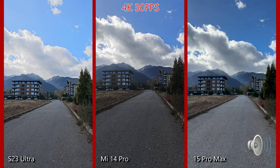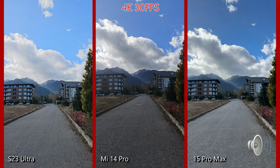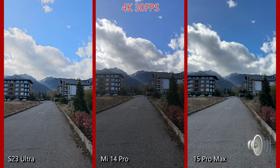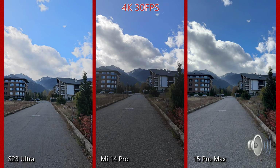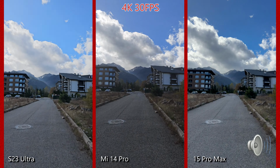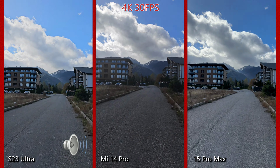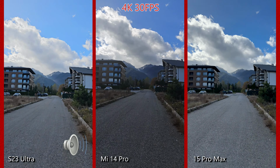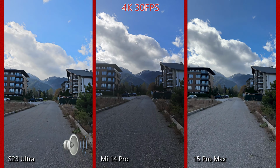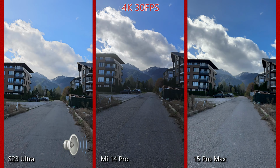Did Xiaomi improve their camera with this new Omnivision sensor, or did they make a downgrade from last year's 1-inch sensor? We'll check that today. So, 4K 30fps on three devices. I'm walking now and I will start running to check the stabilization on the three devices. Is it better on the iPhone, on the Galaxy, or on Xiaomi?